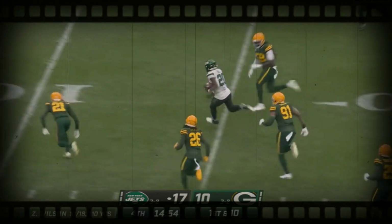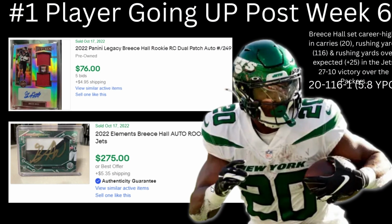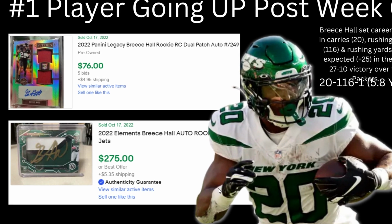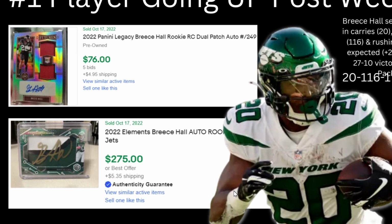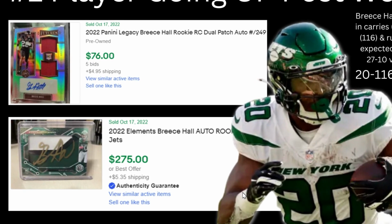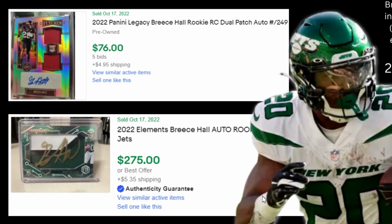A total stat line of 20 carries for 116 yards and a touchdown currently leads the NFL in a yards per carry efficiency metric. You can see today, Monday, October 17th, a 2022 Elements Gold Sharpie selling for $275 buy it now. Or what about this dual plain color patch college uniform legacy card autograph numbered out of 249, selling for $76 in auction this morning.